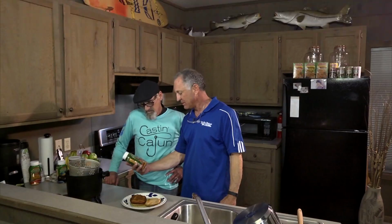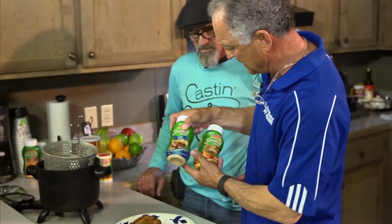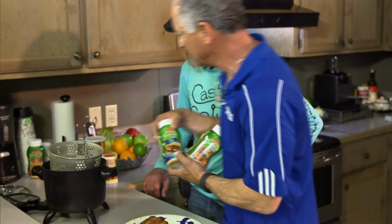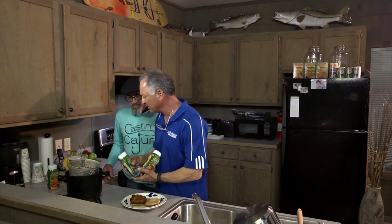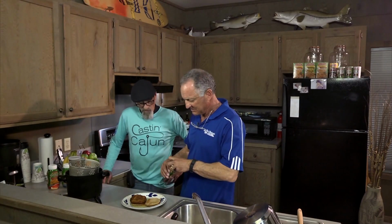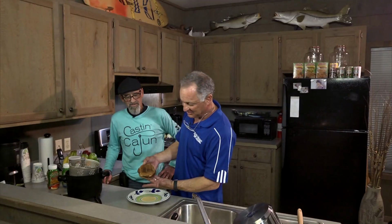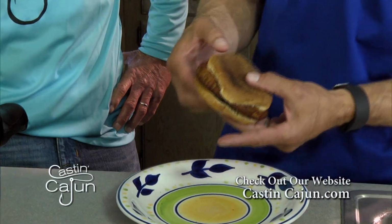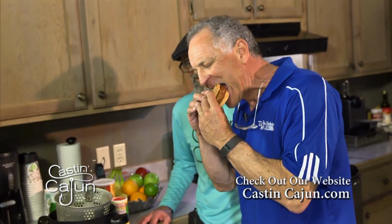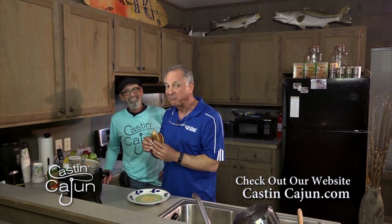All right, B, I think I'm gonna try a little Tony's sandwich spread. I got zesty, Creole, and I have the spicy and sweet. I think I'm in a Creole mood today. Put a little bit of that on my bun. As you can see from looking at my bun, Barry doesn't skimp on the meat. Delicious.